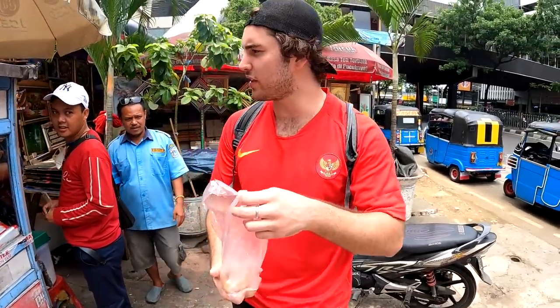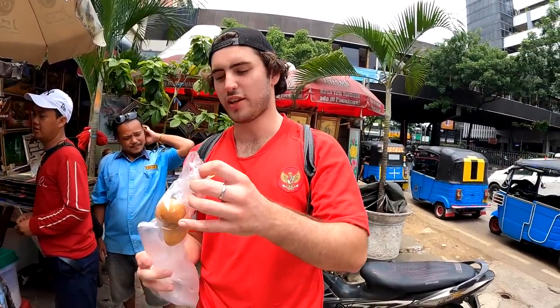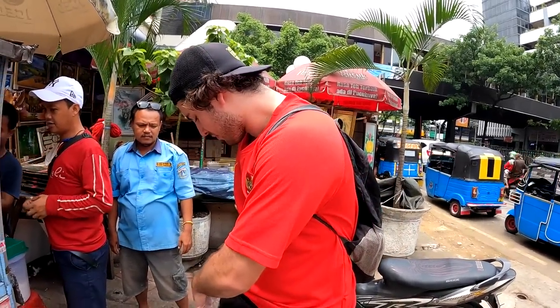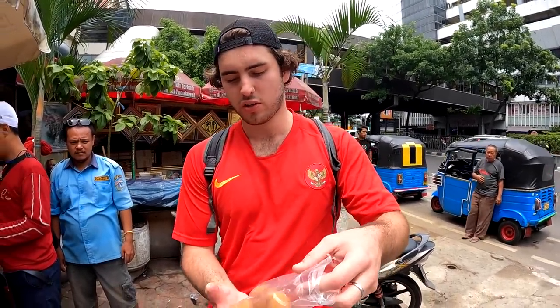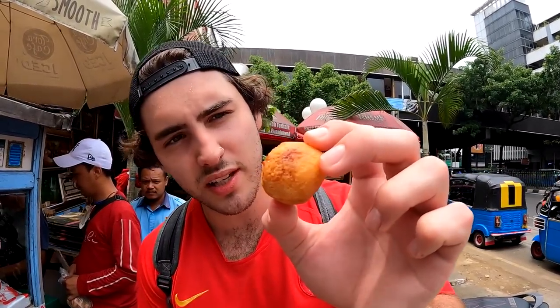Okay, so we got the Comro misro. So here they are. Here we go. Oh, they are hot. They are very hot. So we got two sweet ones and two chili ones, I think. Wow, they are very hot, but this is what it's like. Crispy fried batter, and in the middle, I think this is the sweet one. You can see a little bit of the syrup coming out. Let's try it out.